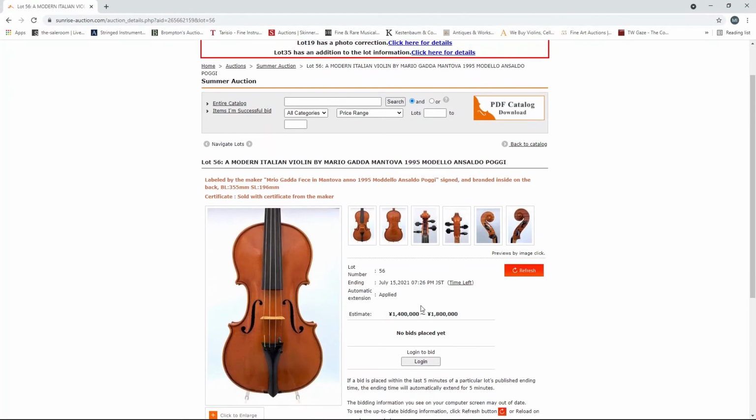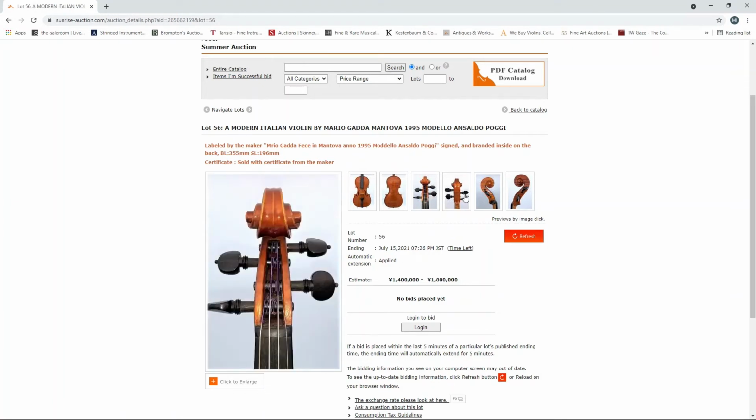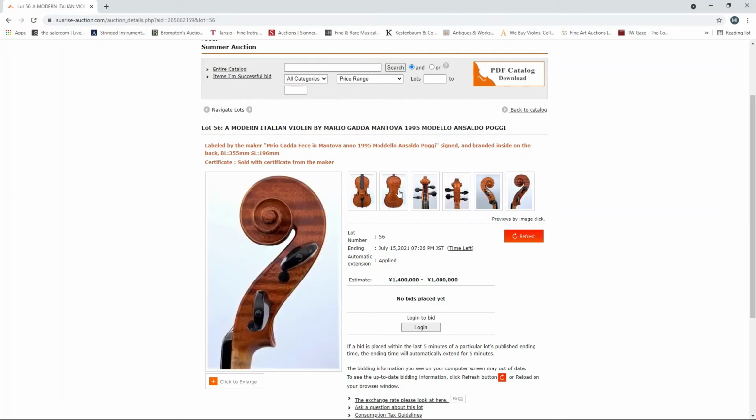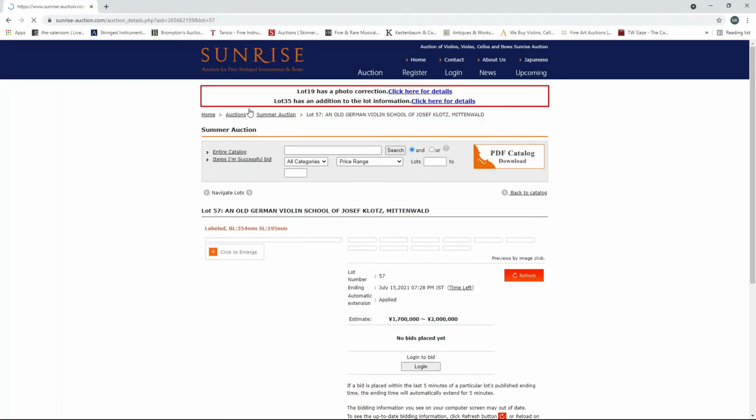Modern Italian violin by Mario Garda again. The Poggi model, no bids on that, so that's getting towards a kind of 10 to 12,000 pound estimate. Certificate of the maker. That's a nicer example than the other one, I think.